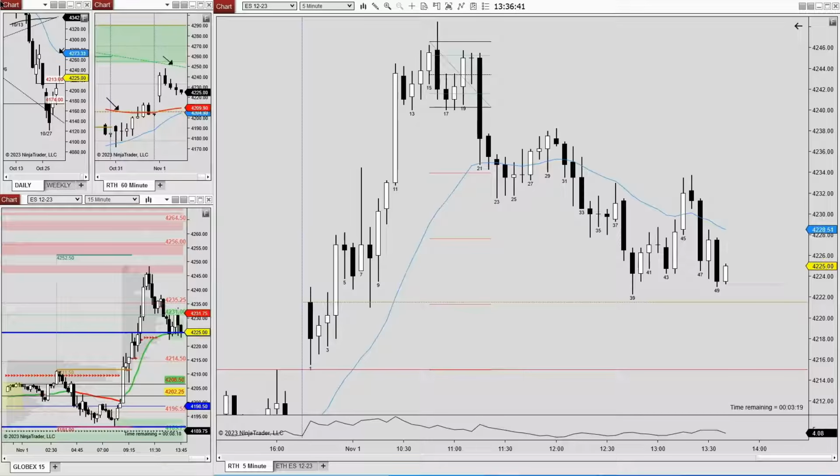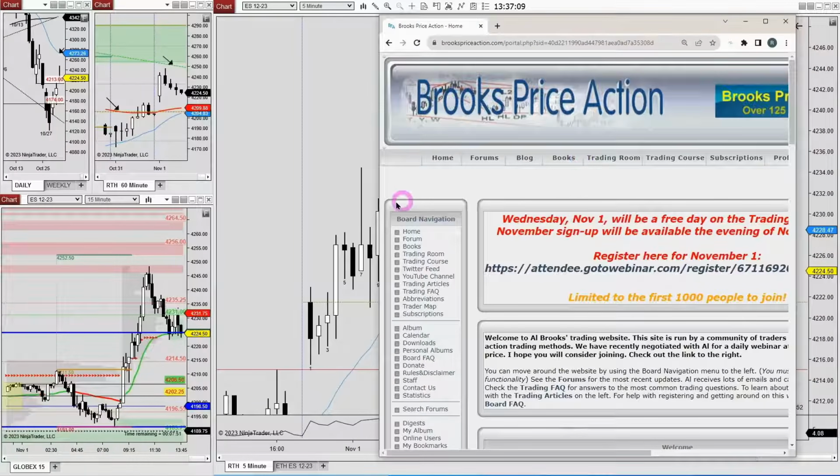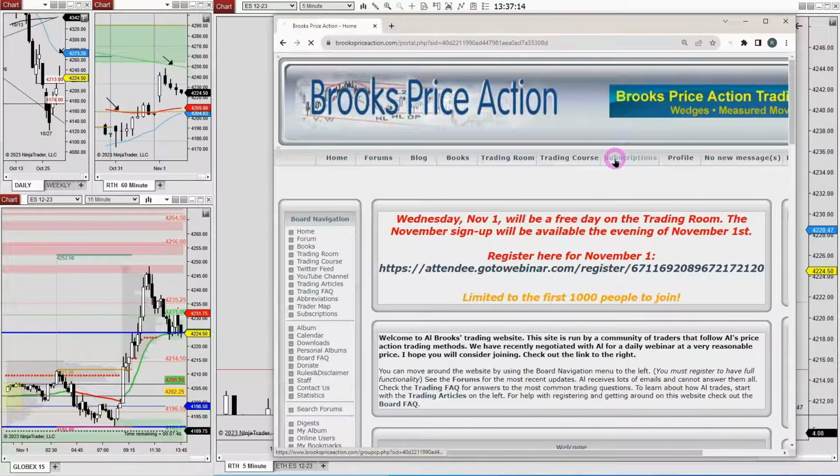Okay, so let me log in here. Go to brookspriceaction.com, log in. You're not going to be able to log in right away. You have to first register, and Ken will send you the confirmation. Once you go in, you go to the subscription right here.